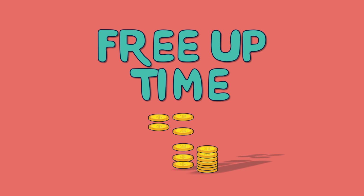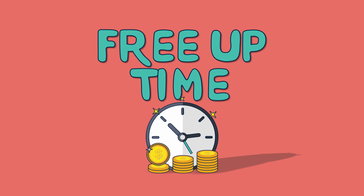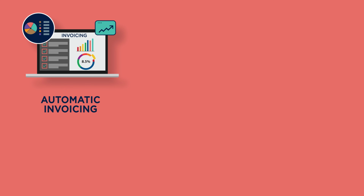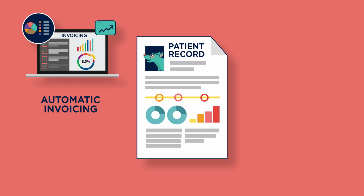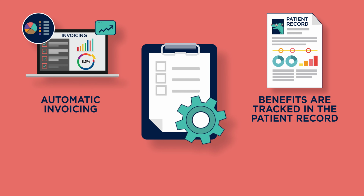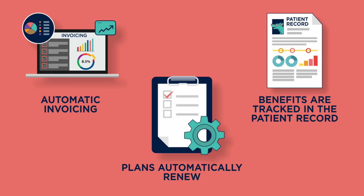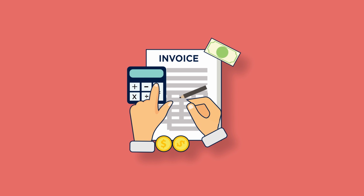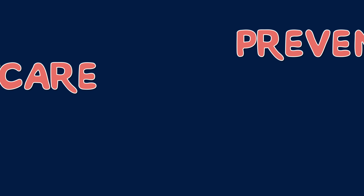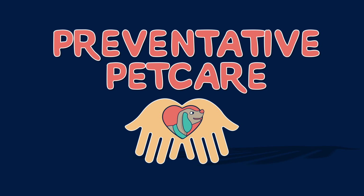Free up time with easy-to-follow administration and powerful automation. Invoices are automatically billed based on the client's preferred billing date. Once the client is enrolled into a wellness plan, the benefits consumption is automatically tracked within the patient record. Wellness plans can be configured to automatically renew once the existing plan expires, meaning no more manual billing procedures, simply set and forget.